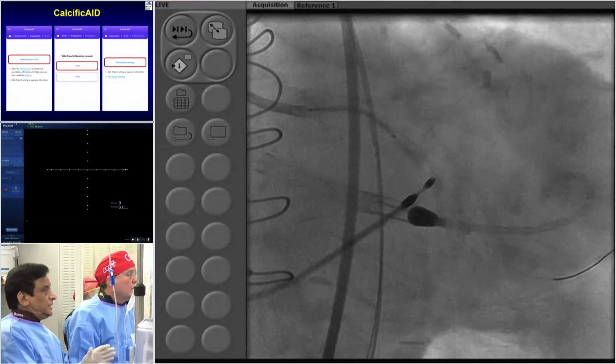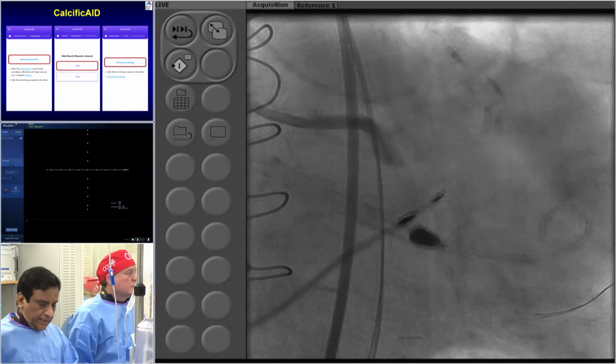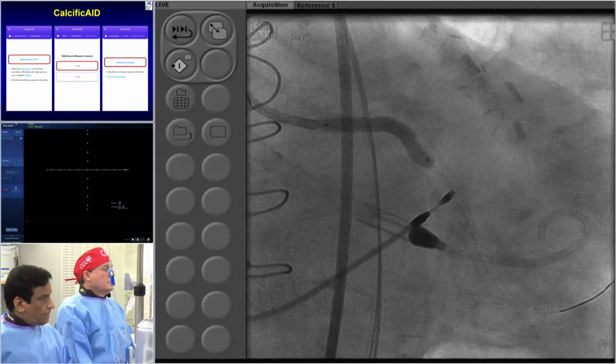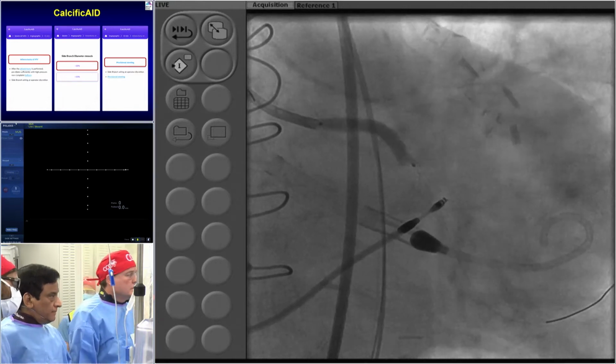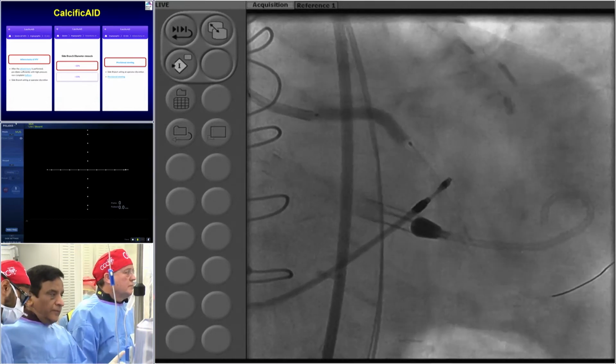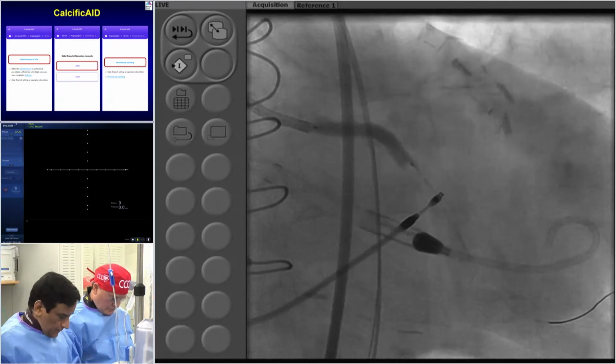Deploy. Now, since you are covering stent to stent, usually we go 16 atmospheres. Here you can go 20. Good. And now you'll go in and dilate that. But remember, this is a much bigger balloon, right? So what we are going to do is just push the overlap segment with a higher pressure.